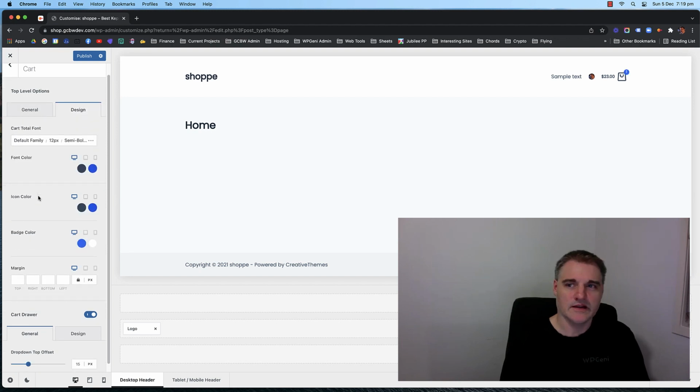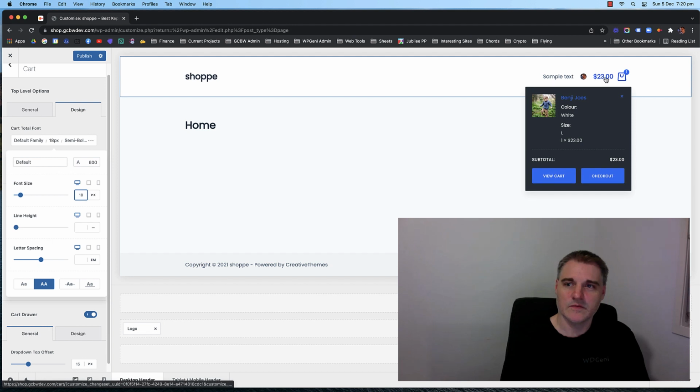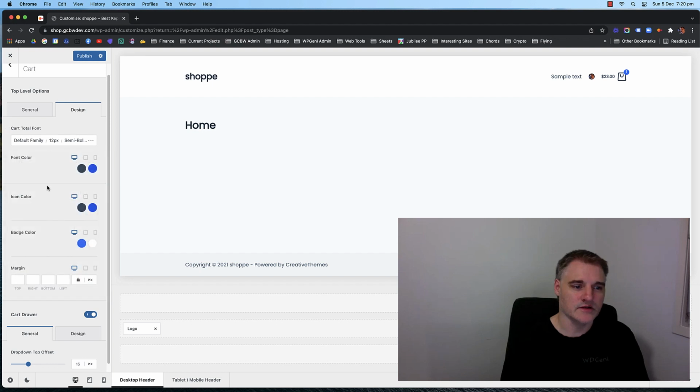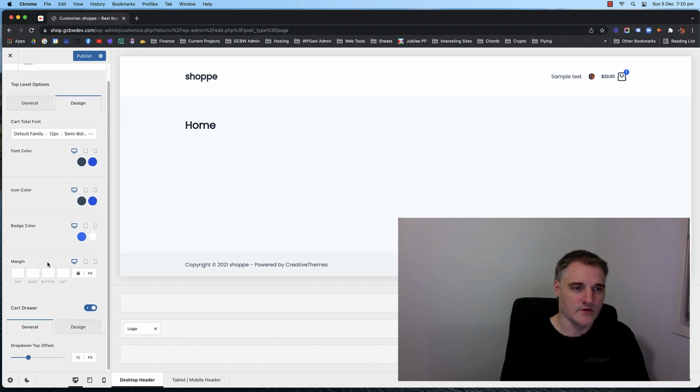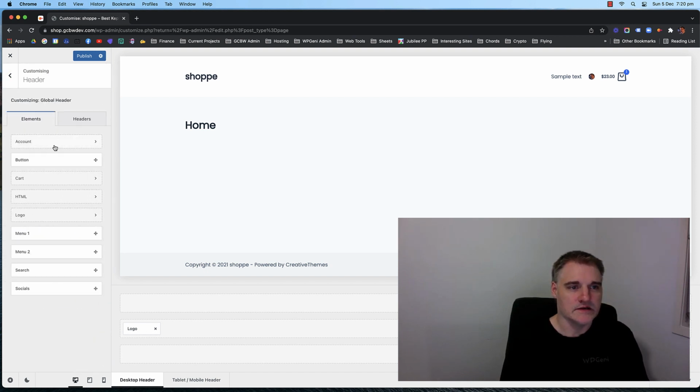Going to design, again you can change the font family and the size of the font, so I can increase the size of the dollar amount here. Now there is a way to turn that dollar amount off, and I do want to turn that off, and I've just got to remember how to do that. So let me get out of there.